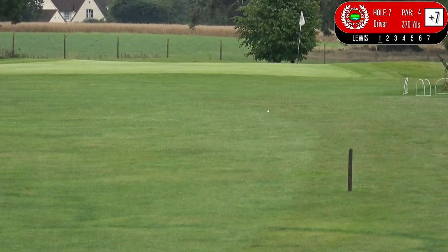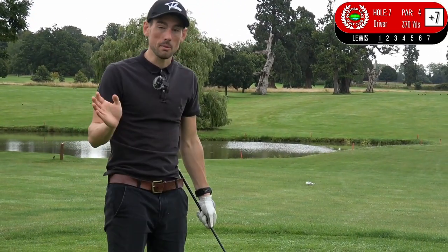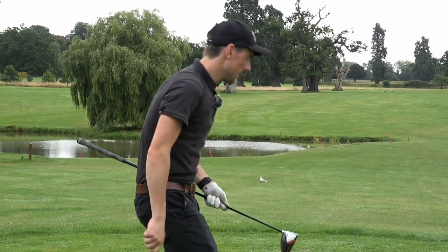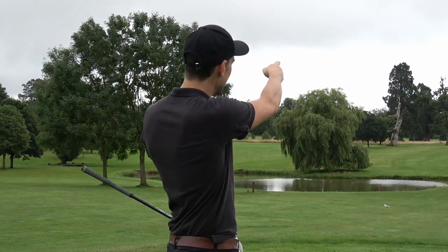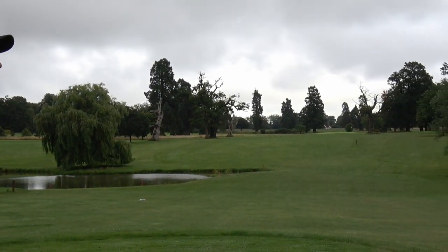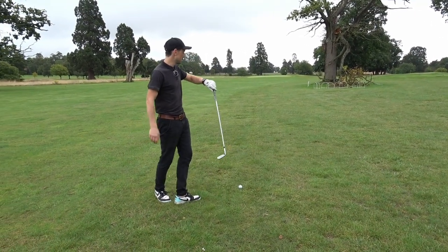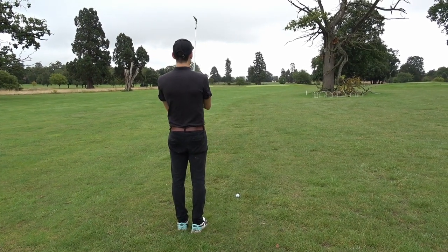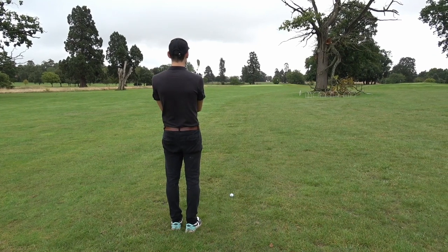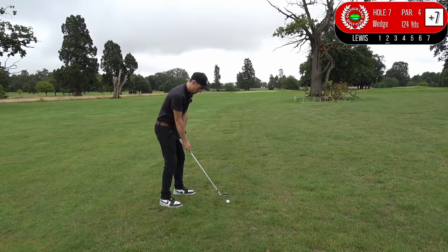Really poor, but not a bad place to leave it. It was poor, ladies and gentlemen, it was poor. Nearly missed the ball completely, but we got away with it and we're up there near that dead tree. Nice. The bailout actually worked out quite well because we've now got 109 to the front edge, 124 to the middle. It's a nice wedge. If I can get this 48 there, and then we're on the green. Come on.